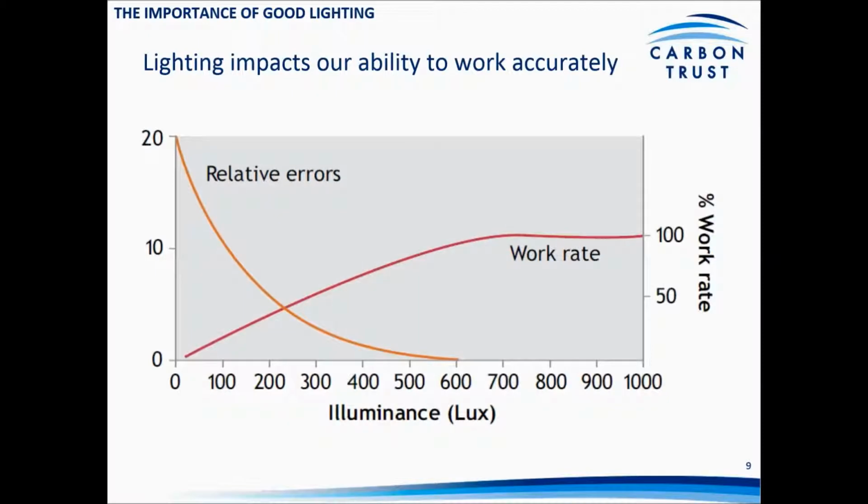Light also impacts our ability to work accurately. You can see here from the charts that the greater the light level, as we're describing it here, as illuminance or lux, so that's really the level of light that you get on a surface. As that increases, relative errors in the workplace decrease, and also the work rate can increase as well. That's to a certain extent. Obviously, you can see there as both aspects tail off in around 500, 600 lux.